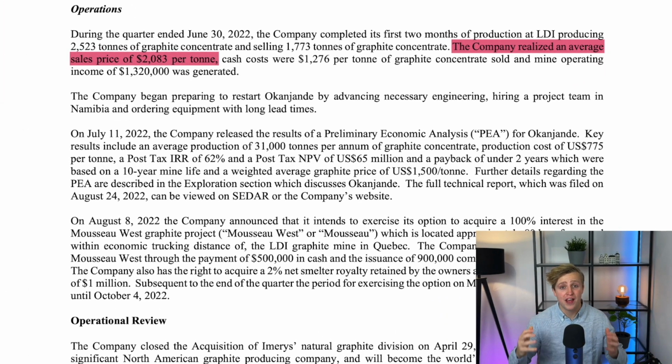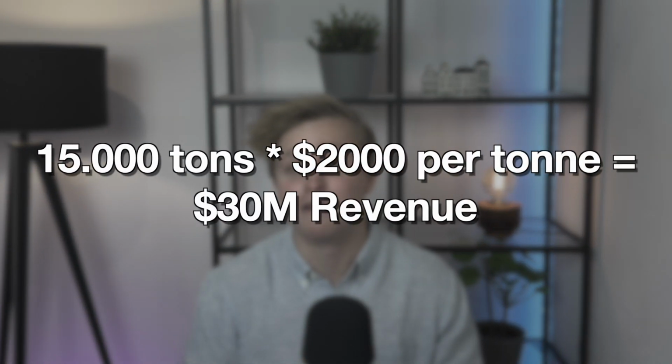Okay, so we have talked about the future plans and the financials pretty extensively, but the company is already producing graphite as we speak at a pace of around 50,000 tons per annum. So let's talk about that. I do want to highlight this. During Q2 2022, the company realized an average sale price of graphite at about $2,000 per ton, which means the company will make around $30 million in revenue per year from their Canadian plant.